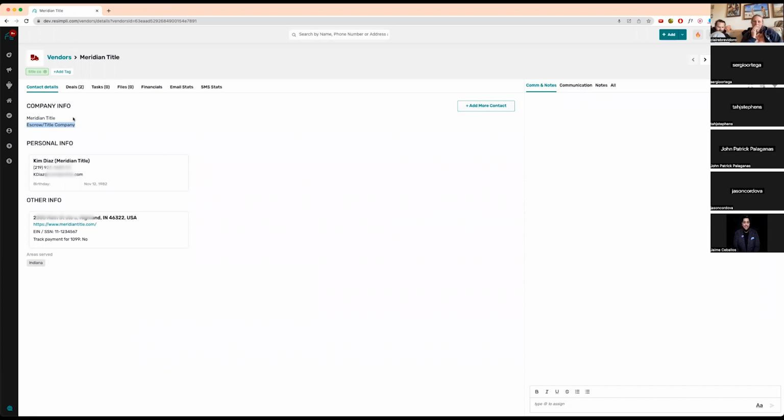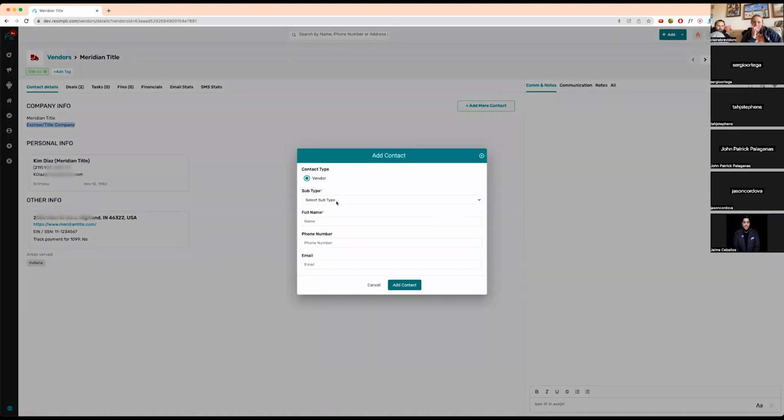So if you want to add additional areas that they're doing business in, you can add that and keep track of that. And if you have multiple people at the same company, vendor company that you're doing business with, you can click on add more contact and go ahead and add additional contacts that you have for the vendor. So this way you have multiple contacts at the vendor company that you can add in.